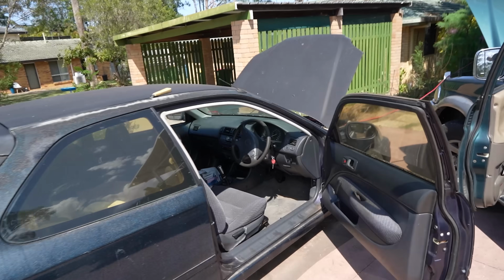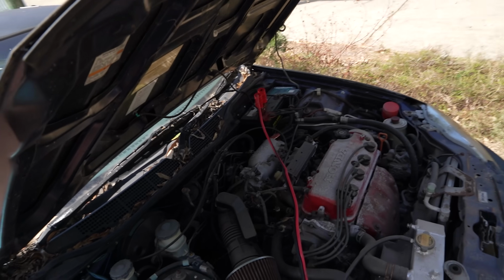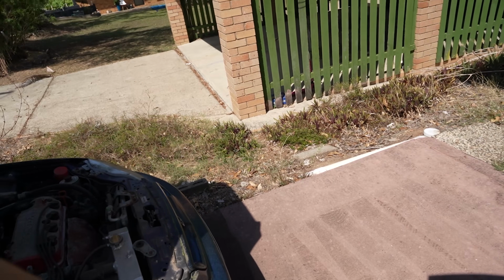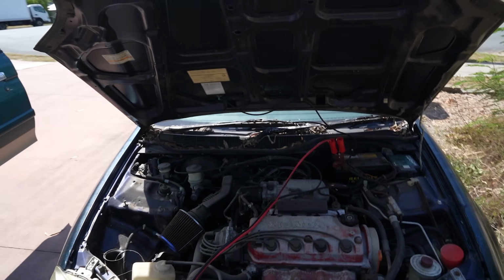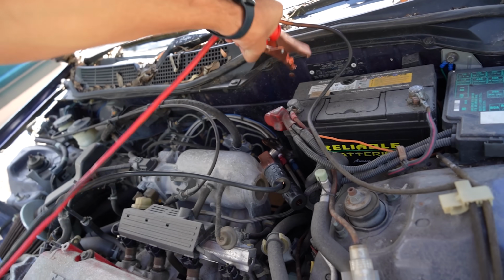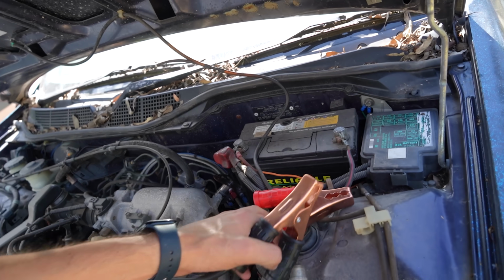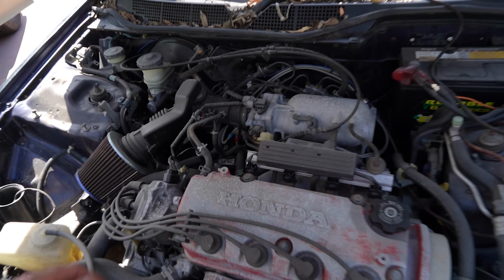It started. It started. There's no way! There's no way! The Honda Civic's alive! That's hilarious! That is actually hilarious! The Civic! What a beauty! What an absolute beauty! She's running!